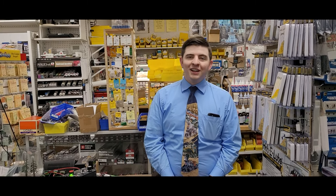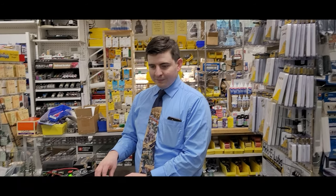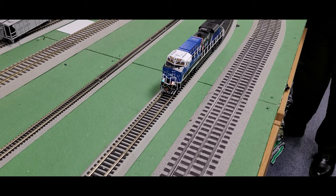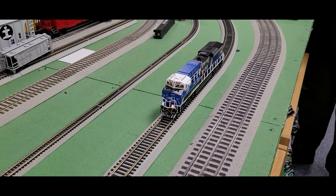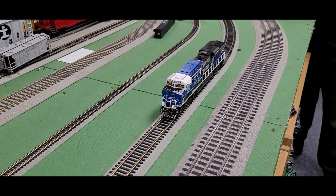And just like we like to do on this channel, we're going to check out one of these guys, and I want to check out the law enforcement one because I want to see those different colored ditch lights. So let's check it out. We got the law enforcement engine on the track, so let's start her up. Here we go. That's a great looking sequence there.